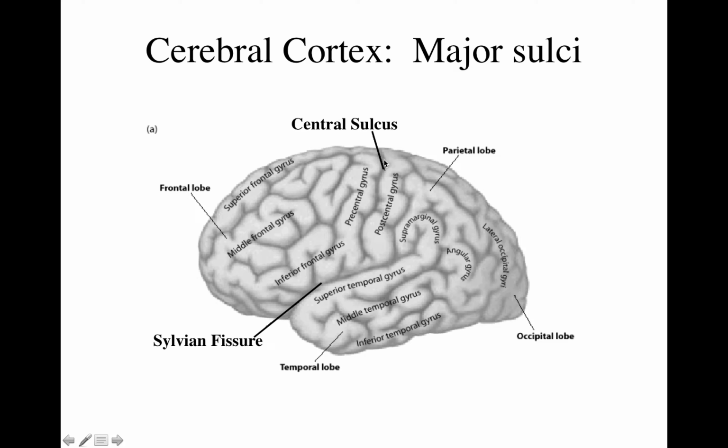So the central sulcus is the sulcus that goes right down, sort of halfway between the front and the back of your brain. And we'll talk a little bit more about what's going on in the precentral gyrus, so this bump that's just in front of the central sulcus, and the postcentral gyrus later on in this lecture, actually.